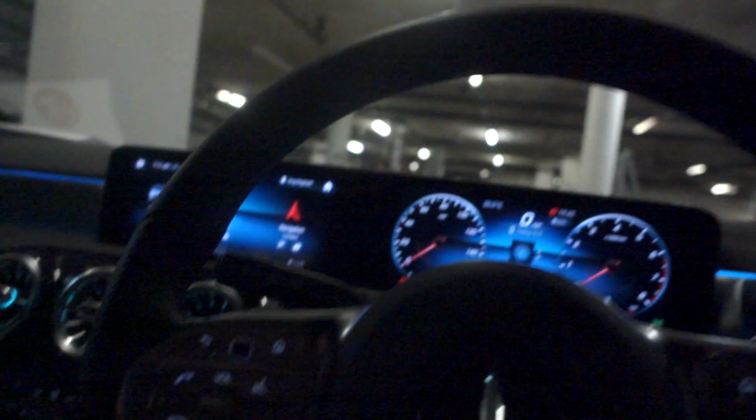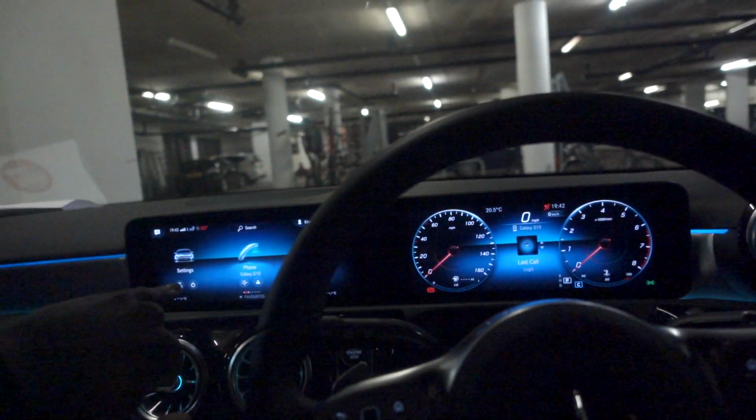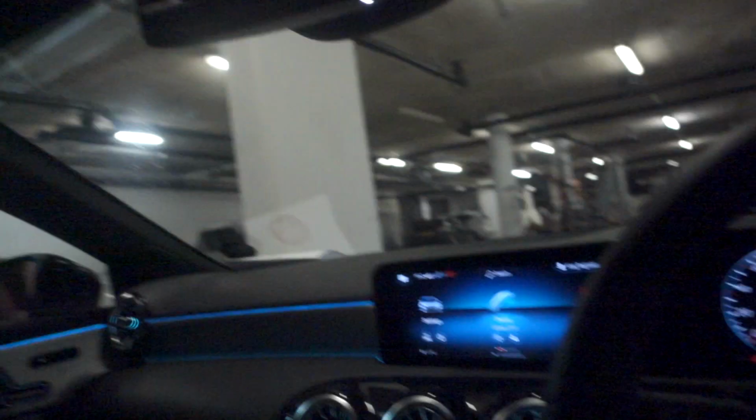Today I'm actually going to be showing you a few hidden features that you might not know about your Mercedes-Benz. The one I'm going to be talking about is my one. If you don't know, I've got the 2019 plate new A-Class, the one with the dual 10-inch display screens. I think these features are pretty helpful. I use two of them on a daily basis. You'll see about the other two when I explain what they are, but let's just get straight into the video. So let's get rolling, guys.